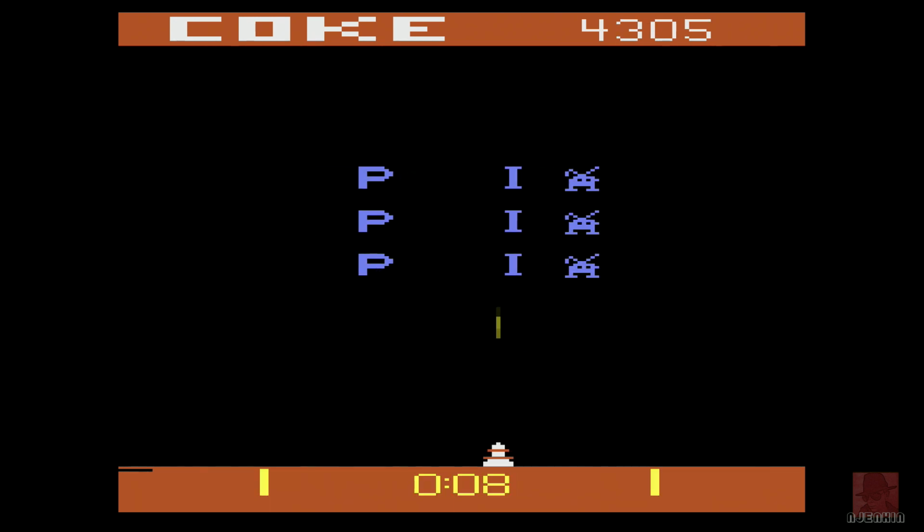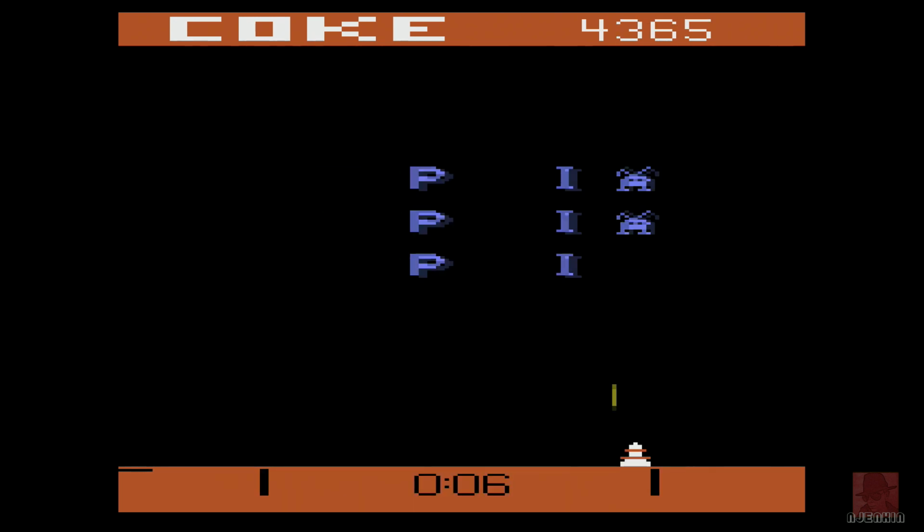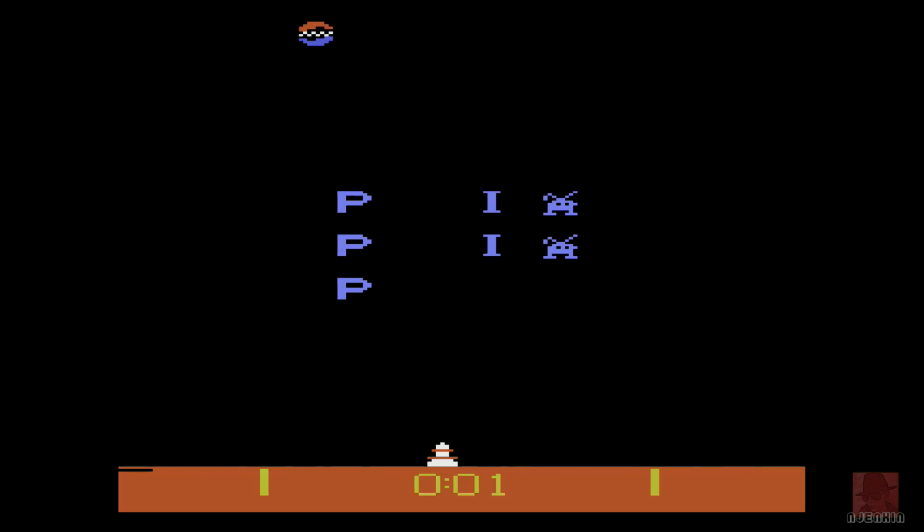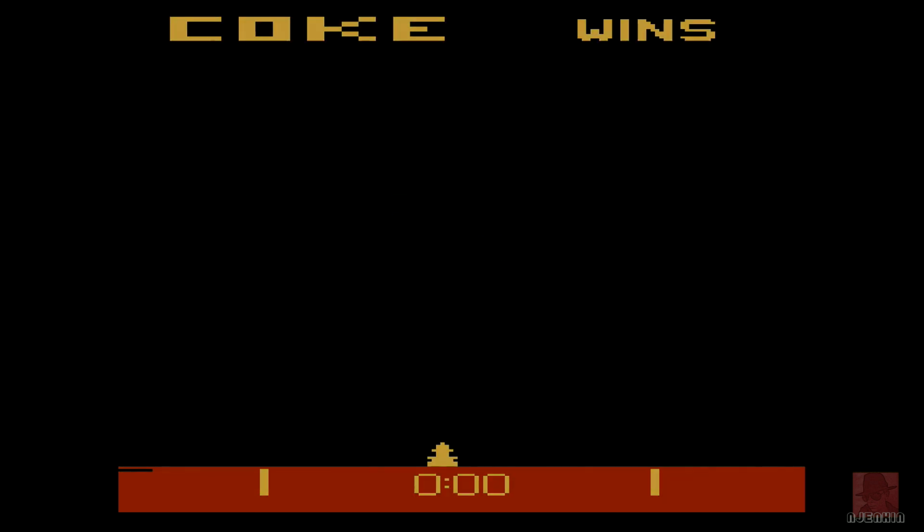My gun turret looks a little bit like a Dalek, so I would have liked that back in the day also. Not sure Daleks liked Coca Cola or Pepsi. If you're a Dalek, what is your favourite? Coke wins again. That was pretty predictable stuff.